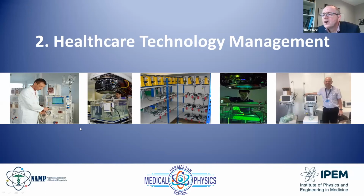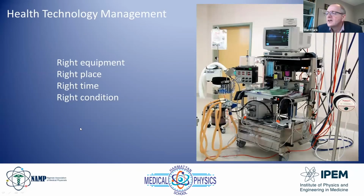So we have a mantra, a saying in healthcare technology management, and it's all about making sure we have the right equipment in the right place at the right time and in the right condition to deliver good healthcare for our patients. Now, why do we have to go to so much trouble to look after that technology in the hospital or in a healthcare setting?